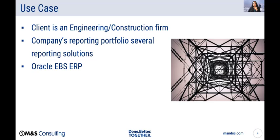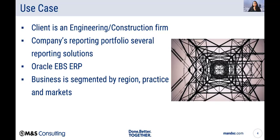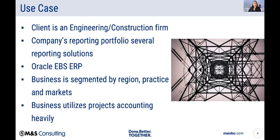They had Oracle EBS as their ERP, and their business was segmented by regions, practices, and markets. And again, their organization structure was pretty specific in that sense. They also utilized project accounting very heavily, which is sort of why I added that as part of the title of this presentation as well.